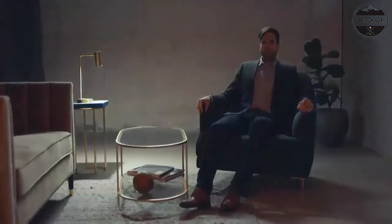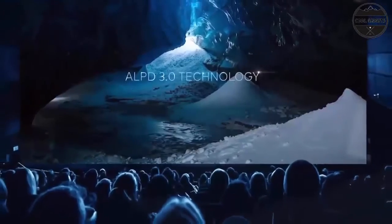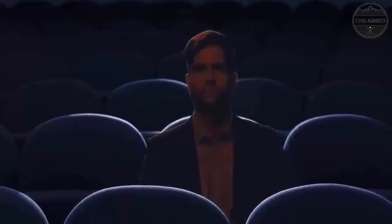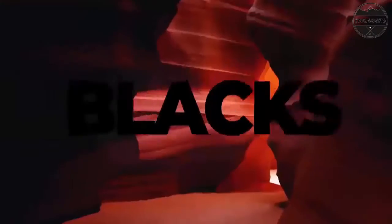We used ALPD 3.0 technology to double light efficiency, create superior color, and highest brightness out there. ALPD 3.0 is the same technology used in top movie theaters around the world, which means you get gigantic movie theater experience in your own home. 4K resolution with HDR10 brings you a new level of definition. Blacks are deeper. Whites are brighter. VAVA extends the limits of imagination and takes you further than ever before.